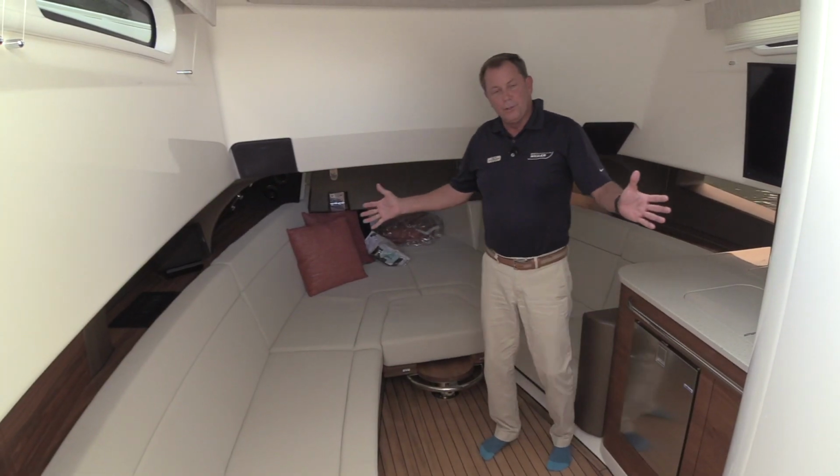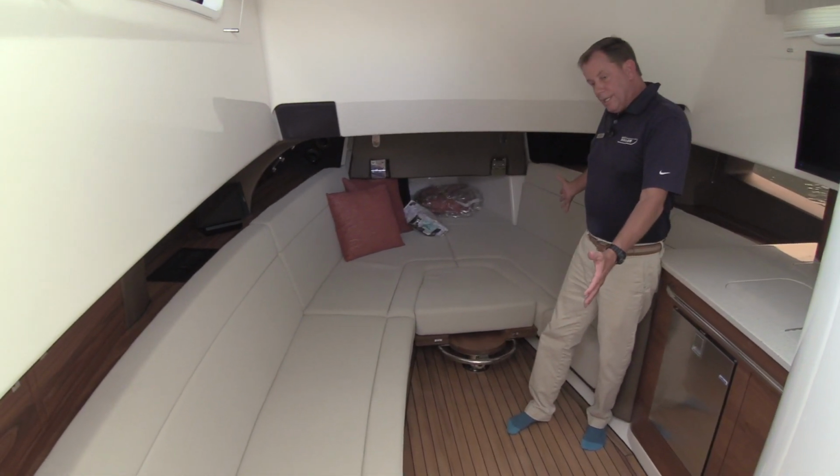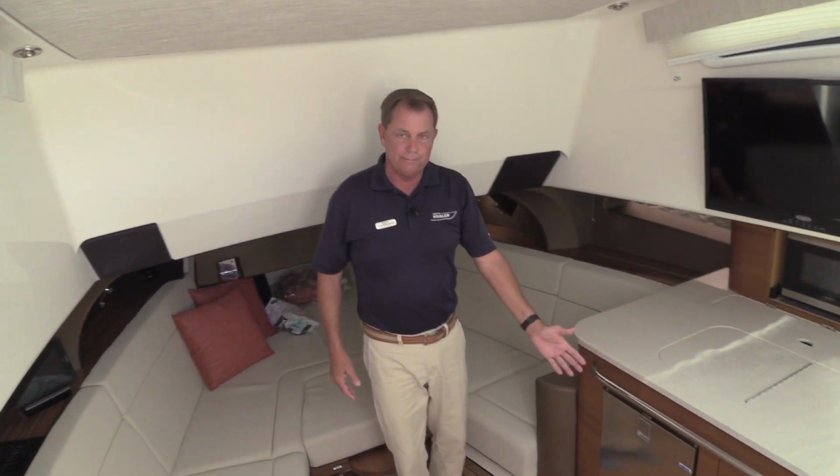Here's the salon of the beautiful 420 Outrage in Fort Myers. As you can see, ample seating, converts to a full bed, complete with microwave, TV, and refrigeration.